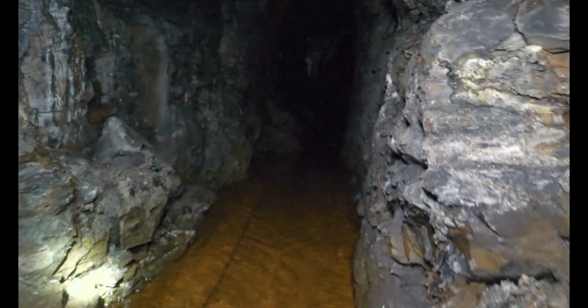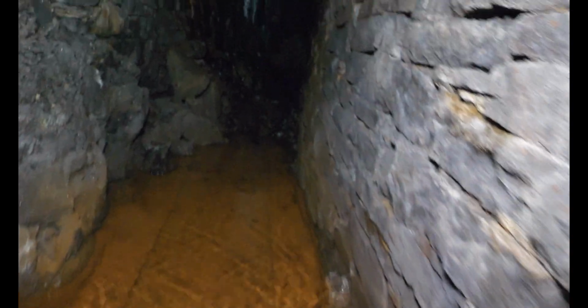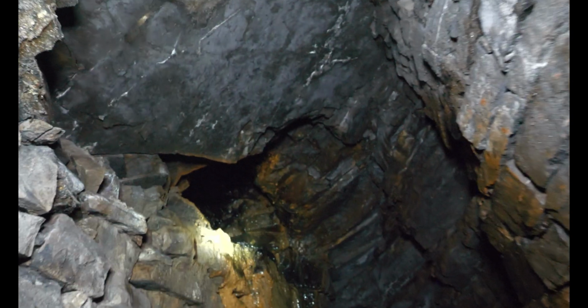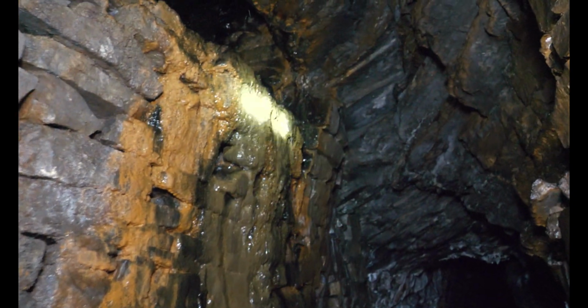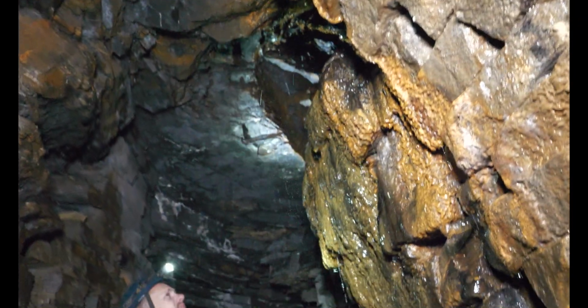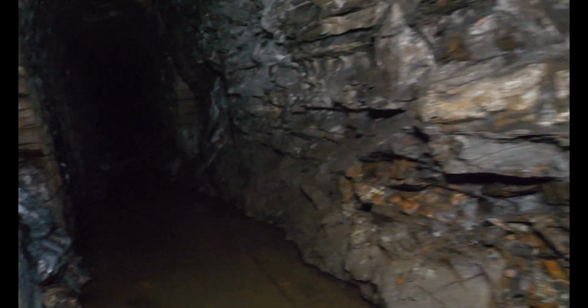So what's this we're coming to now? It's got lovely brown deposits under the water here. It looks like a bit of a hopper or something. I'm not really sure. There's this walled up area on the left. There's obviously a manway going up above it. I won't hold the camera there too long because it's going to get soaking. I'll spin it around. You can see there's a manway going up to some more upper levels. And we pass through this section.